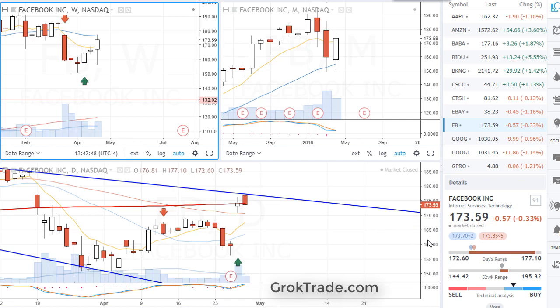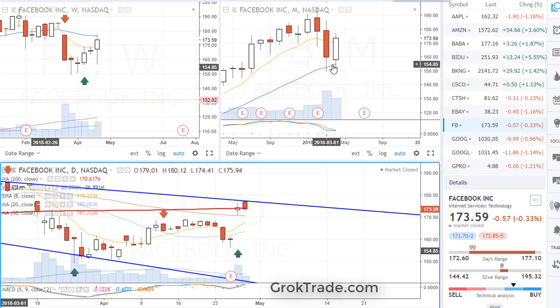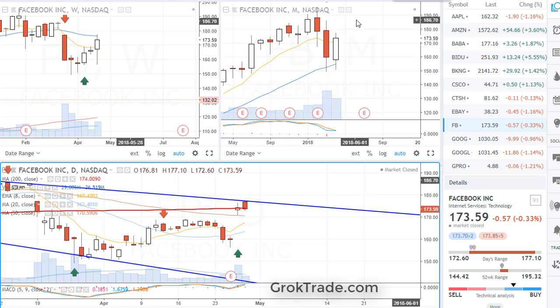We're at major resistance. It is so tempting to put a sell on it now, but I just put a buy on it anyway. The weekly is going higher. We're at the 20-week moving average. It's acting as resistance, but it looks like it's trying to go higher. It needs to break the resistance on the daily. The weekly needs to keep moving higher, and the monthly needs to bounce.